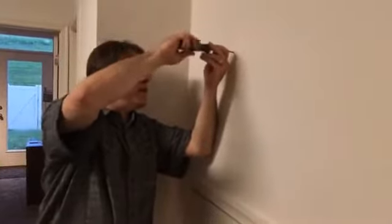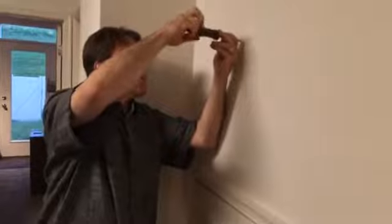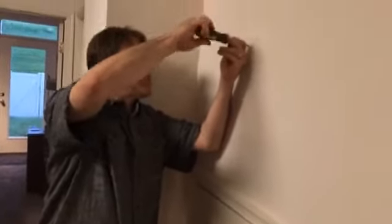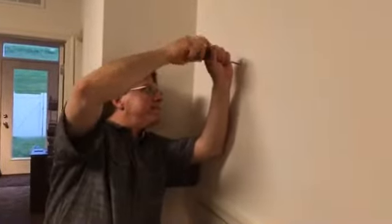Now, in a moment, we should know we put the hole in the right spot because it should hit a piece of wood. Lord willing. Yeah, and there it is. Yay! Success!